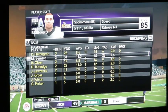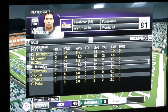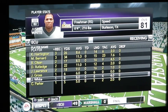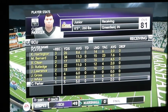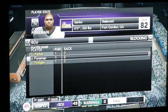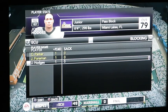We spread the ball around pretty good. Harrington and Bernard and Olsen and Rutledge, Lawrence, Gross, White, and Parker, they all caught at least 1 pass in this ball game. There you see the pancake blocks by Parker, Foreign, and Hodges.